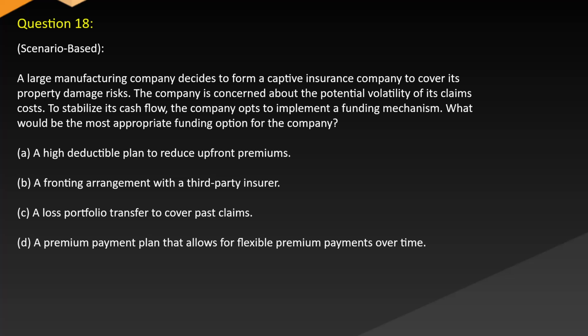A, a high deductible plan to reduce upfront premiums. B, a fronting arrangement with a third-party insurer. C, a loss portfolio transfer to cover past claims. D, a premium payment plan that allows for flexible premium payments over time.